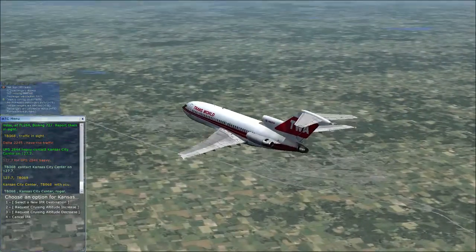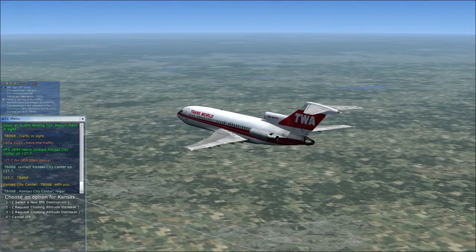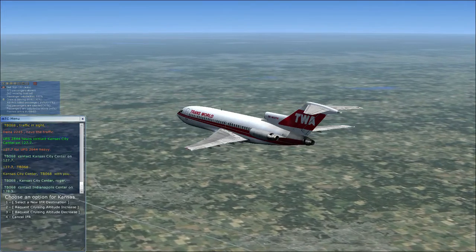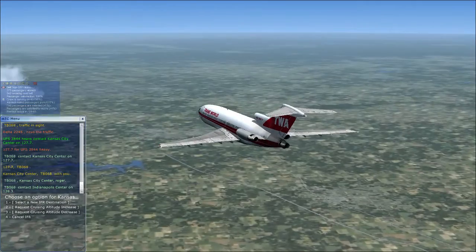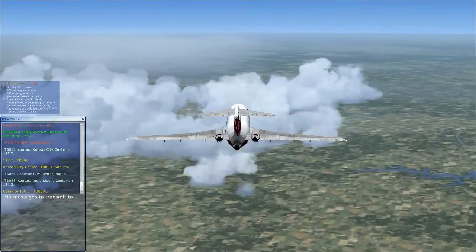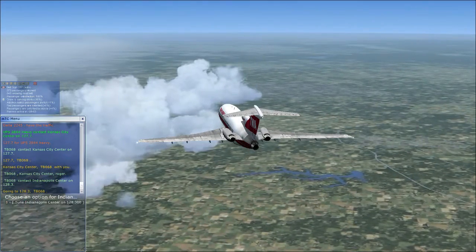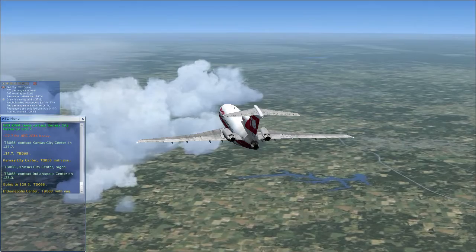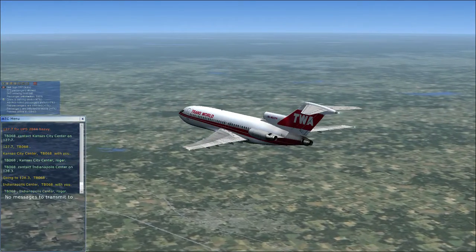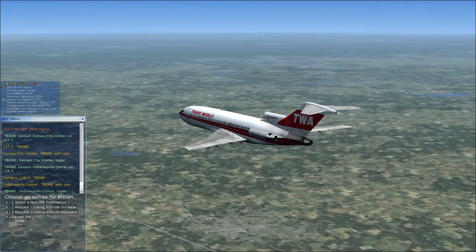Now, the 727 today is still in use as a cargo airline. The last commercial airline operator was Iran, one of Iran's national airlines. Yeah, so we're now out of Illinois and into Indiana somewhere. But it is actually illegal to fly a 727 due to its noise pollution in the country of Australia.